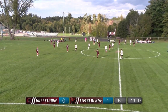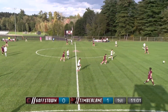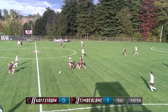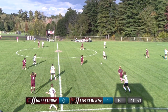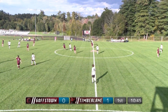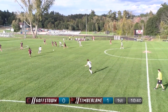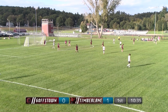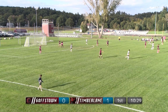Jake brings it up. Quinn to Davin. Liam. Brody. There we go. Boris now. Come out to Dylan. He's to Harry in the middle. To Davin. He tries to flick it on for Harry. Good shielding by Timberlane, but that was well played.